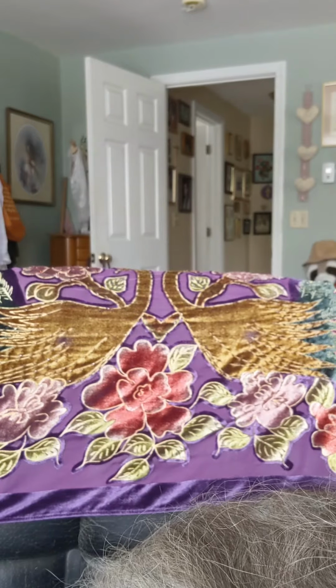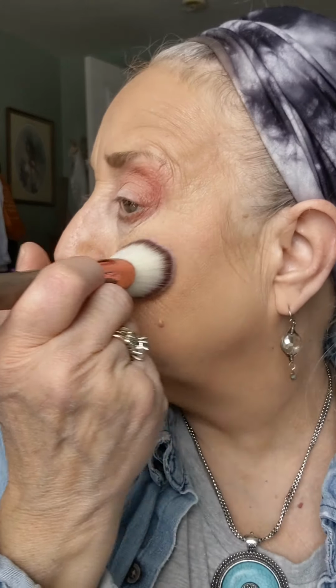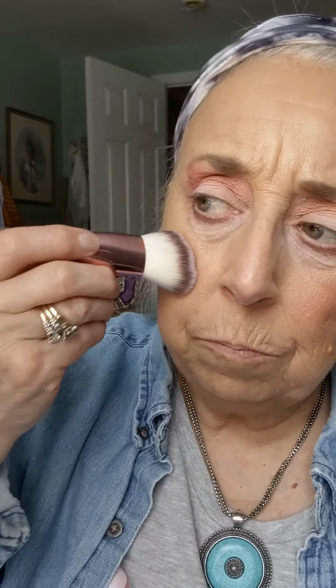So, putting on the Charlotte Tilbury bronzer. You know what I'm going to use today, you guys? I'm going to use my Milani Luminoso 05. And let's try this more angled blush brush. Ooh. Now this brush I like. This brush is super soft. I don't want a lot. That's good enough.